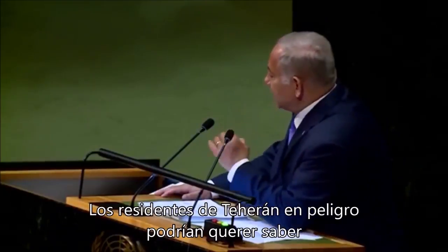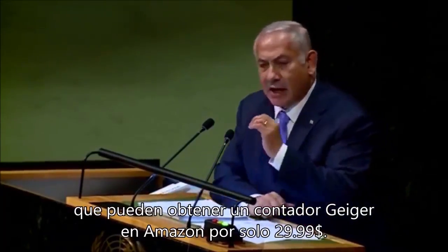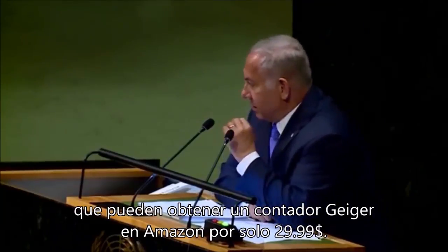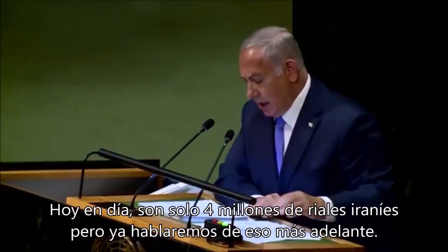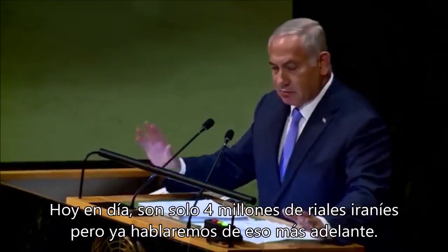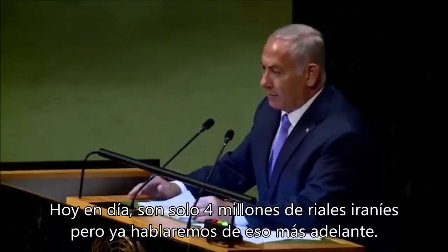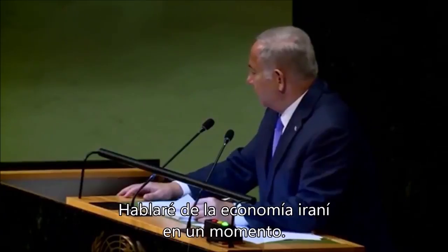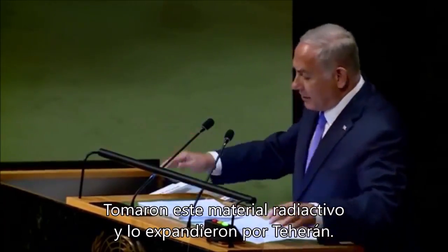The endangered residents of Tehran may want to know that they can get a Geiger counter on Amazon for only $29.99. As of today, that's just 4 million Iranian rials. But we'll get to that later. I'll talk about the Iranian economy in a minute. They took this radioactive material and spread it around Tehran.